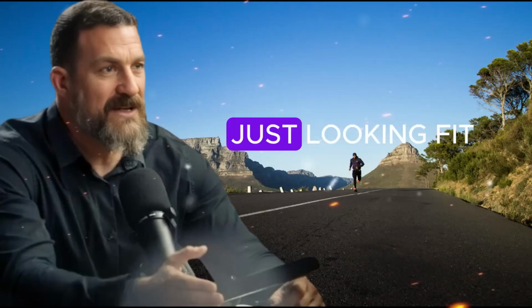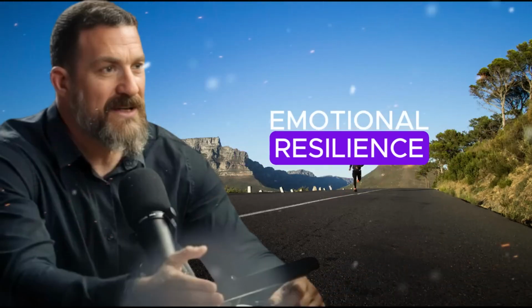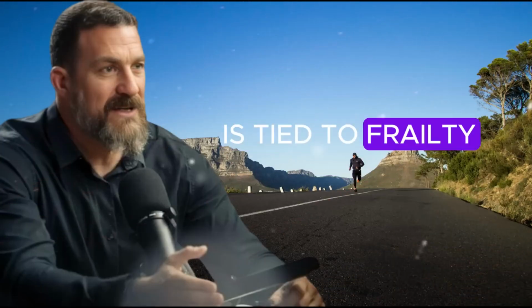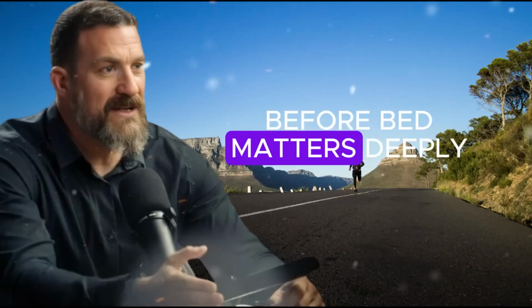But this goes beyond just looking fit. Muscle mass is a predictor of healthy aging, cognitive performance, and even emotional resilience. Losing muscle, particularly after age 60, is tied to frailty, insulin resistance, poor sleep, and increased risk of depression. So what you do before bed matters deeply.